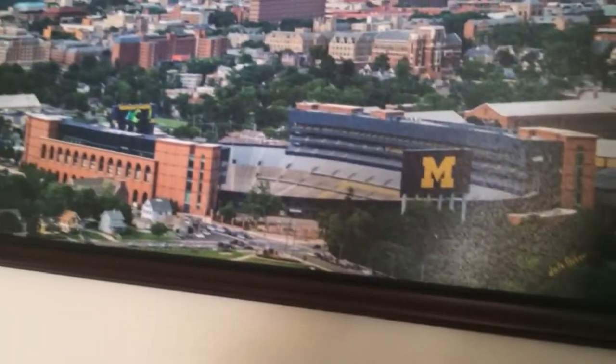Okay. Ed's thing, washer and dryer. Then another picture that Dale Fisher did. A mirror.